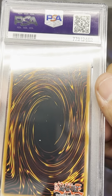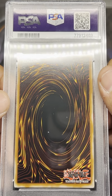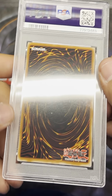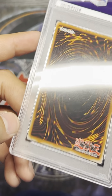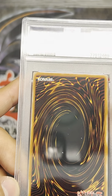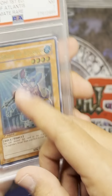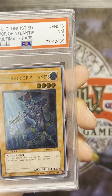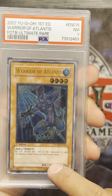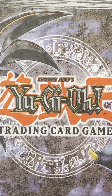I'm not sure why it got the 7. This card was absolutely clean when I subbed it. I mean, maybe for the Anubis stamp, but other than that, I don't know why this card got a 7. It definitely wasn't a 10. It was maybe a 10 candidate. It's skinnier at the top than the bottom, but yeah, that's gonna be a crack. So we'll see. Stay tuned.